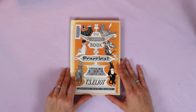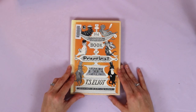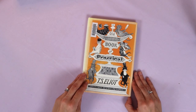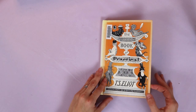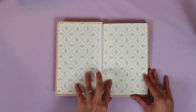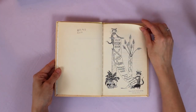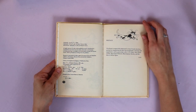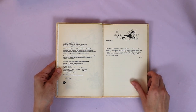So Old Possum's Book of Practical Cats by T.S. Eliot, but illustrated by Edward Gorey. This seems to be printed at the correct scale, not blown up, and perhaps even shrunk down to look even more perfect. I love these end papers. How stunning is that? I just love beautiful books. So this is copyrighted 1939, and the illustrations were copyrighted for 1982.